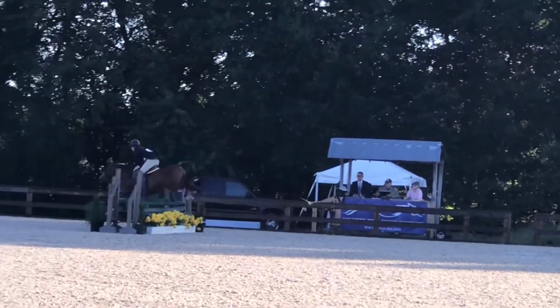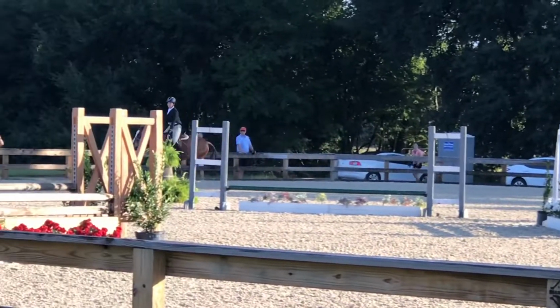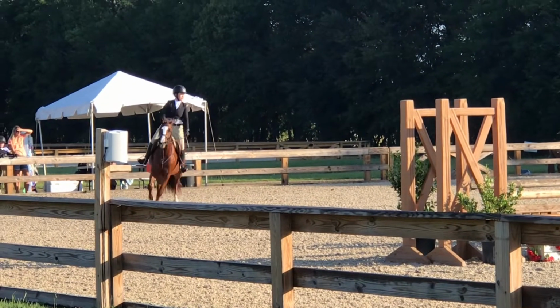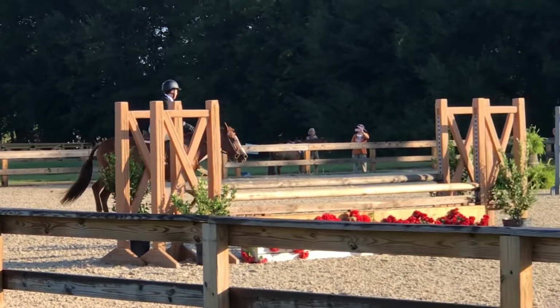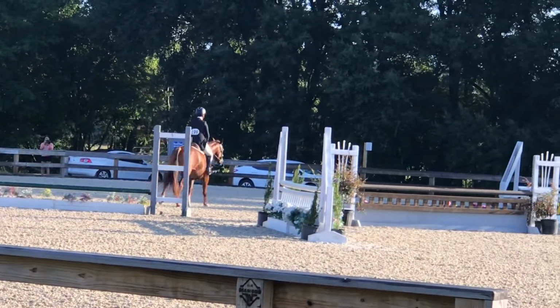She does really nicely down this 2-stride, and then we're gonna come around and do the trot jump. You had the option of coming straight off the 2-stride going into the trot jump, but I don't have fast enough canter to trot transition, so I came around. I think the majority of everyone did.